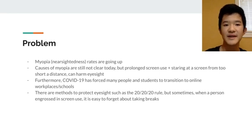The cause of nearsightedness still isn't clear today, but prolonged screen use, and use of a screen that is too close to the eyes, can cause eye strain and even blurry eyesight. There are ways people try to prevent prolonged screen use and regulate distance, such as the 20-20-20 rule. Look at something 20 feet away for 20 seconds every 20 minutes of screen use.